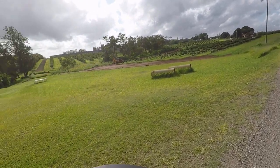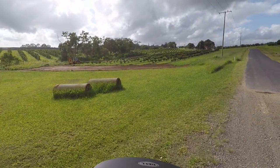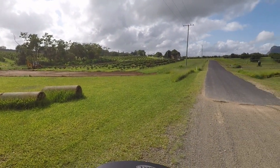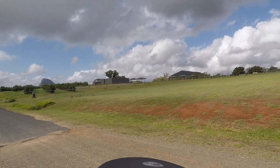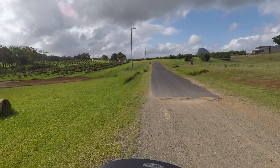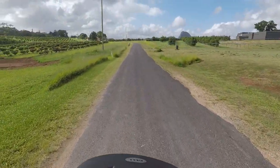I'm not sure what's growing on the left here, I'll learn more about it, but I think at my age I'd know. I'd say that's maybe avocados, but over to the right there's a lot of new sheds, new buildings, rotundas. It's pretty well set up, someone walking their dog there. Alright, we'll keep going, not far from town now.